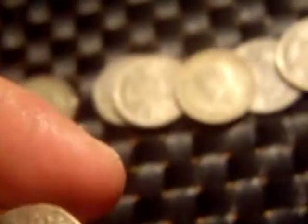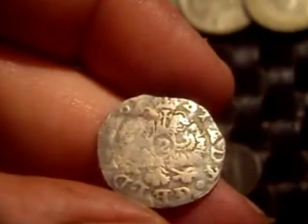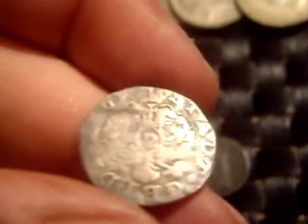So there's that side, and then there's this side which is pretty worn, but you can just about make some detail out. It's a hammered silver. It says 2 quite clearly in the centre, and it's got a double-headed eagle with a crown above it. So yeah, if anybody knows what that might be, please do leave me a comment.